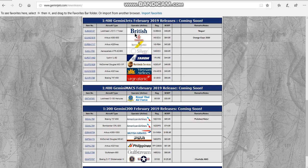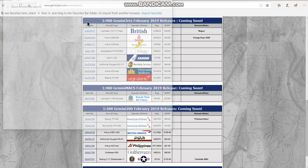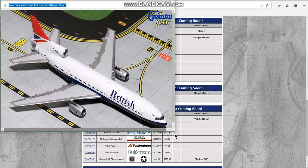First is the British Lockheed Elton 11. And here is that. Looks like a pretty nice model for you historic collectors that like to collect those historic models.